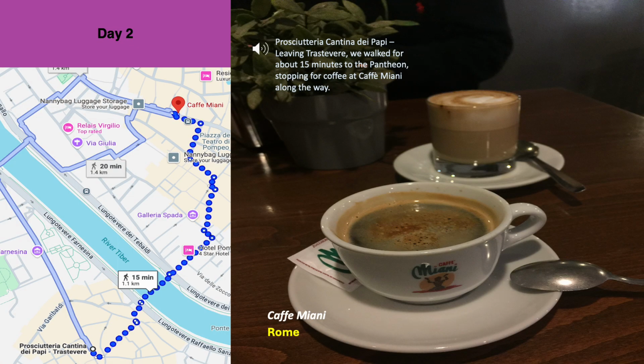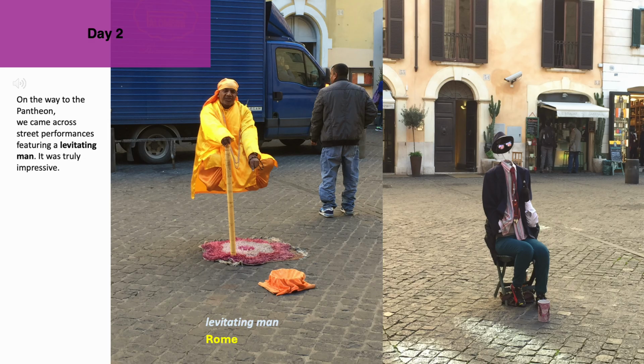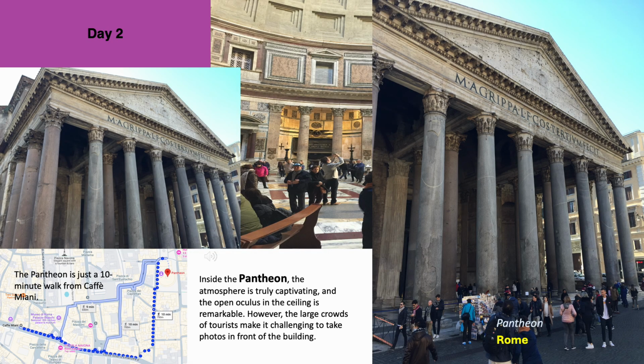Leaving Trastevere, we walked for about 15 minutes to the Pantheon, stopping for coffee at Café Miani along the way. On the way to the Pantheon, we came across street performances featuring a levitating man. It was truly impressive. The Pantheon is just a 10-minute walk from Café Miani.